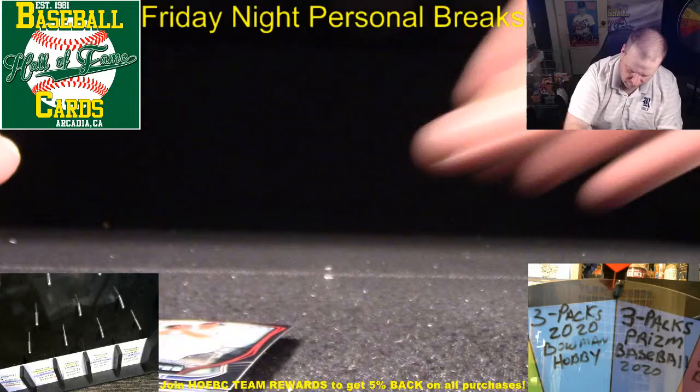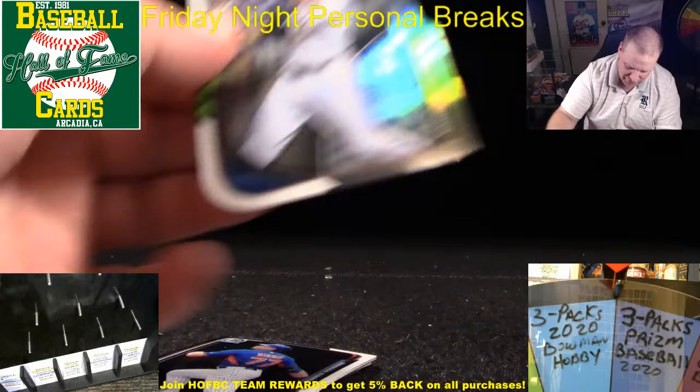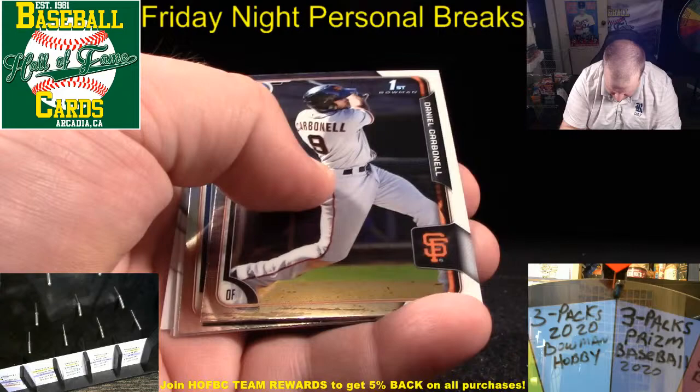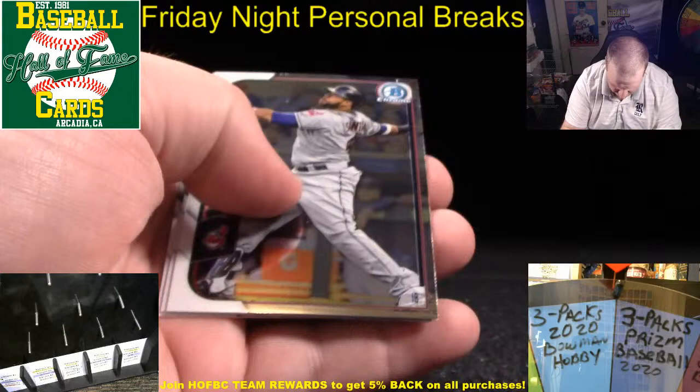Gonzalez, hey, series next, Yelich. When he was still with the Marlins. There you go, Bubble Pug. You're a little yelly for you. Nimmo, Hoffman, Amed Rosario, and there's the rest of your box.